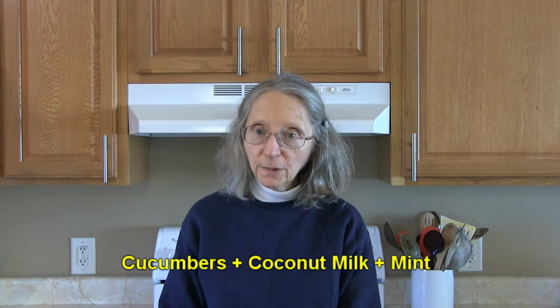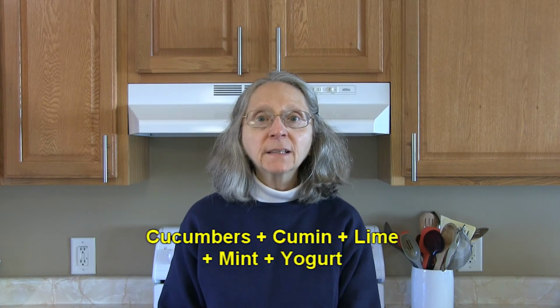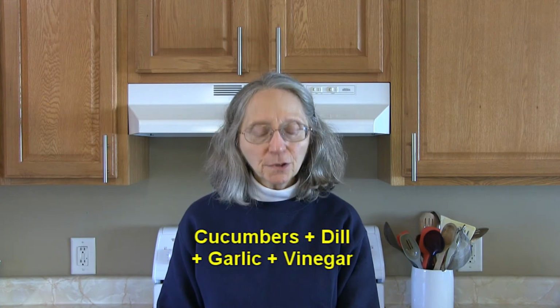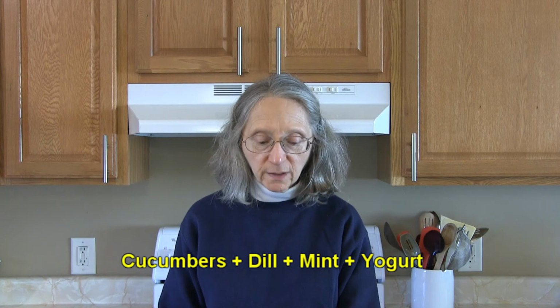Cucumbers with coconut milk and mint. Cucumbers with cumin, lime, mint, and yogurt. And yes, the list is long here. Cucumbers with dill, garlic, and vinegar. Cucumbers with dill, mint, and yogurt.